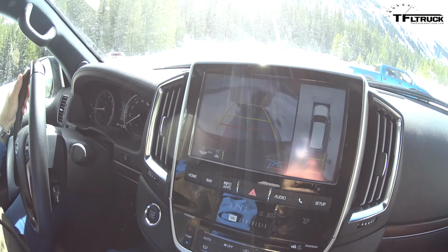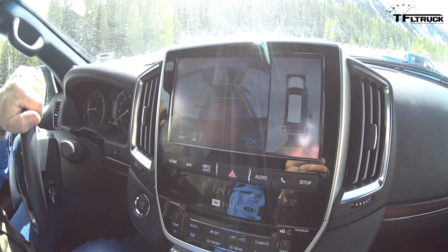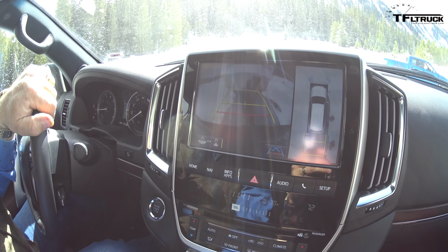Look at that surround view camera. Cool. So you can see your trailer in the back, and also a top view.